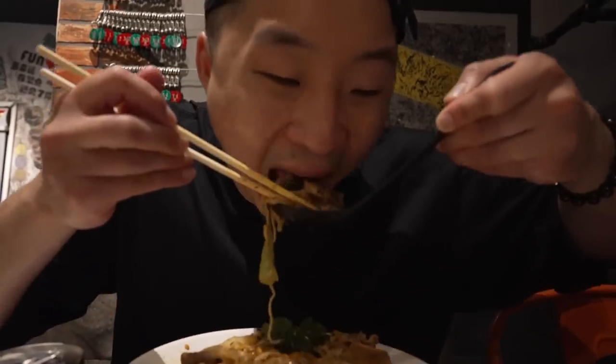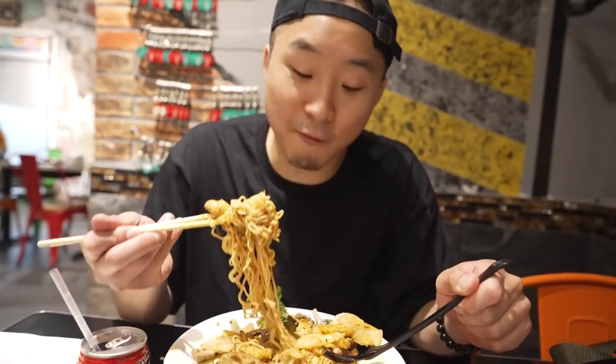Going in for a second bite already. That's how you know it's legit. I'm gonna give this a 5 out of 5. Definitely get the dry pot. I prefer it over the mala tang.